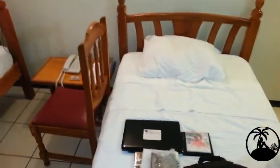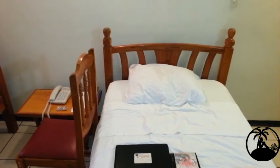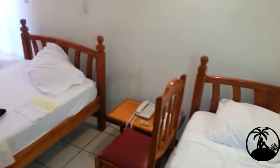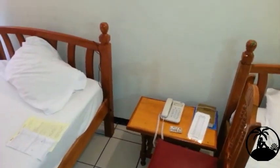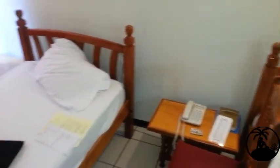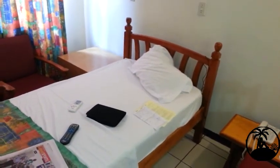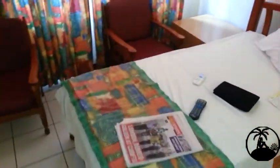Oh yes, they do have Wi-Fi access, 5 meg speed, and you have to check with reception to get the password. There's a telephone, local calls can be transferred through reception. I think it's 5 Trini per call, 5 Trinidadian dollars per call. Pretty reasonable. We have the bed, and this is the view.